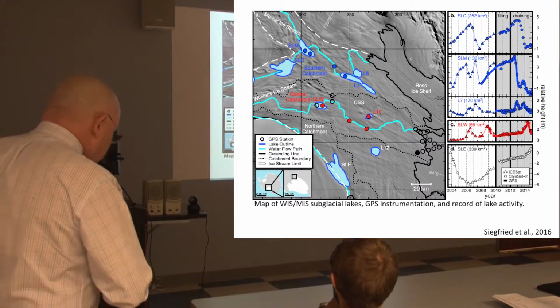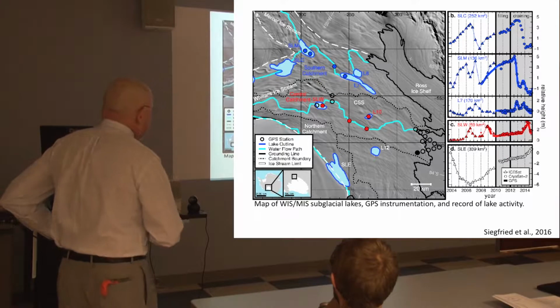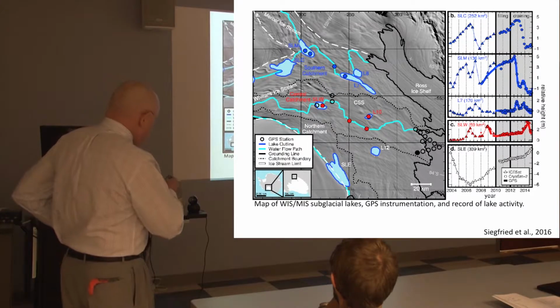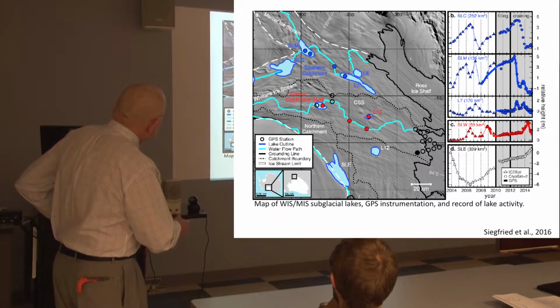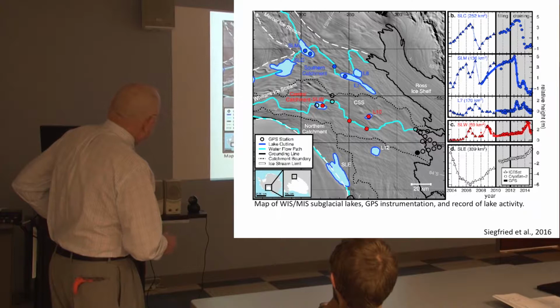He is a postdoc with Helen Fricker at Scripps. This was published in GRL last year. So here's the same general area. This is the Mercer ice stream. This is the Willans ice stream.